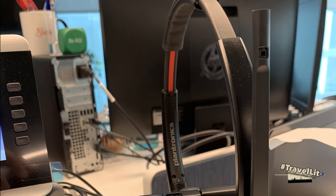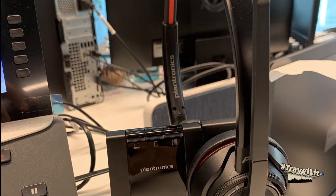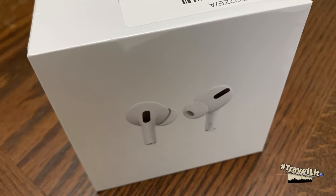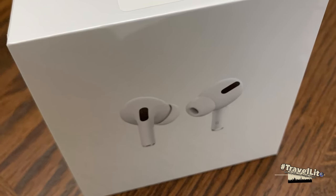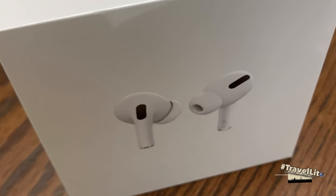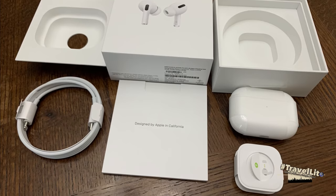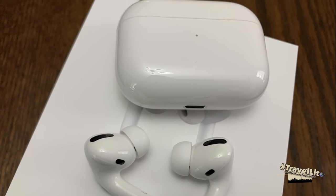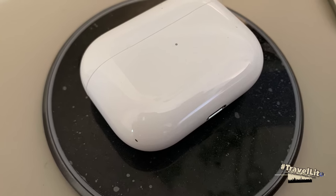Next is the wireless headset with noise cancelling feature. At home, I got AirPods Pro which is wireless also and with noise cancelling feature. On top of it, it fits on my ears and it doesn't fall easily. It is very comfortable and with a very good sound quality.